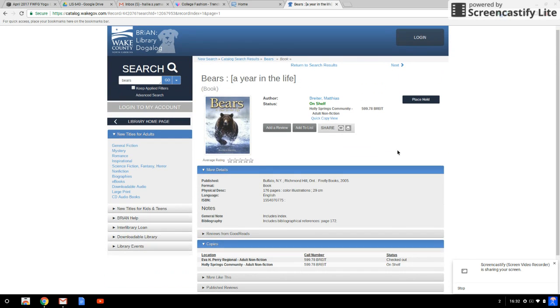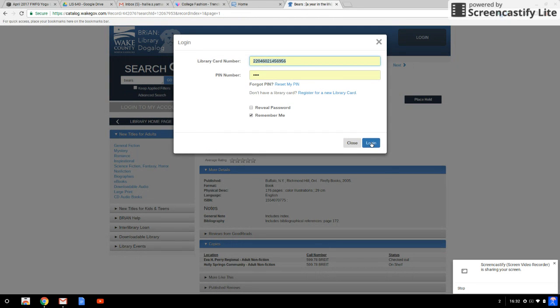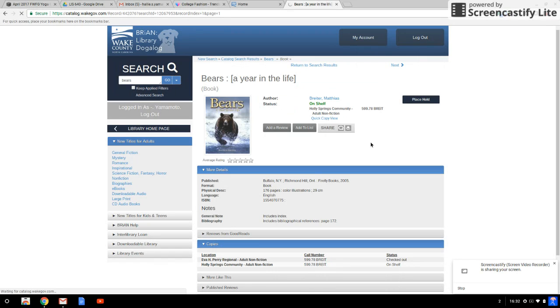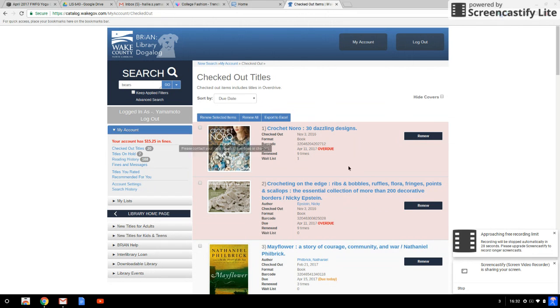And so let's say I want to log into my account. Let's try that. So I have all my information saved. I'm going to log in. And mine is a great example because I have fines and overdues. Shh. But it tells you right here in red that you have fines, and it tells you which books you have overdue, and they're red, so it's very easy to see.